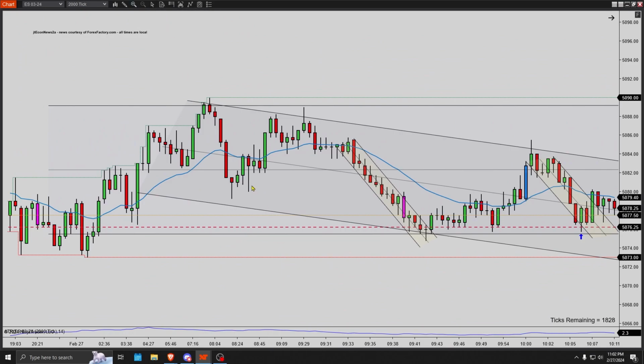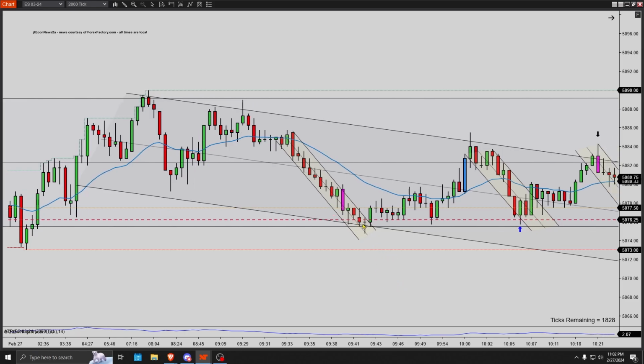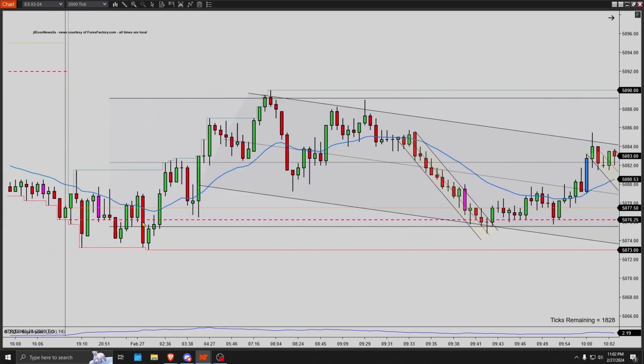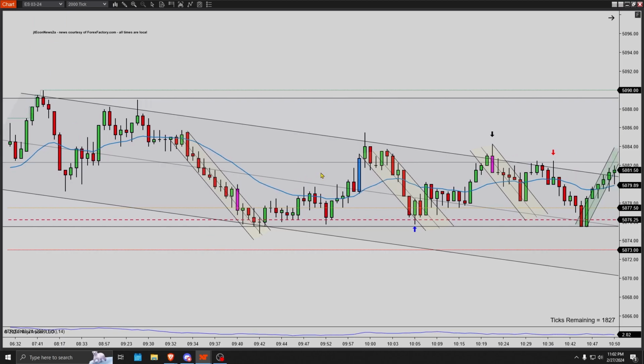Starting off in the pre-market, I don't see any valid setups. Once market opens, we slightly have a downward drift. About 10 minutes later, we finally get to the previous day's lows here at this red line at 50.76. We establish a pretty decent trading range that happens here, again with a downward slope.